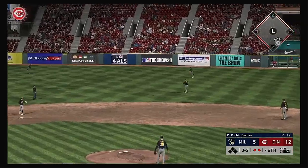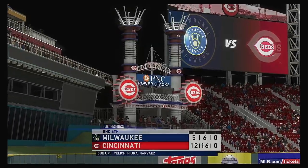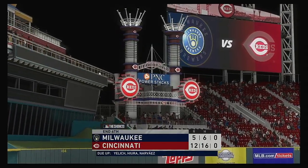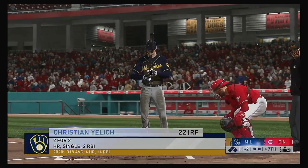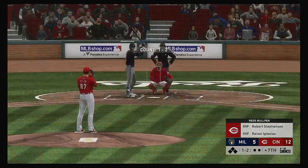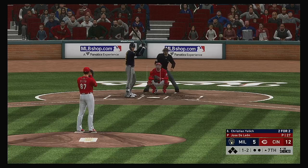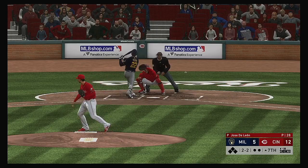Pulls this one into the air out into right field. Yelich on the move. A dive, and he brings it in. And on a fantastic play, the inning is over. In is Christian Yelich. He's off to a fast start in this one. 2-for-2, including a home run. It doesn't look very promising so far in this one as we move into the later innings.